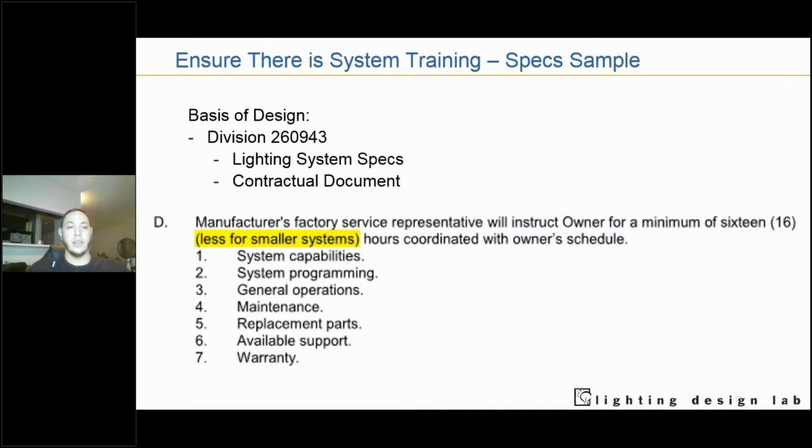Whether it comes to renovations, new construction, or retrofit, whatever the implementation is, it's always good to ask for training. This is an example for new construction when you have Division 26 electrical documents, but regardless of the type of construction in your space, when NLC systems are going to be implemented, always ask for your facility professionals to be trained in the system.